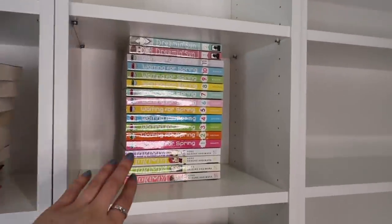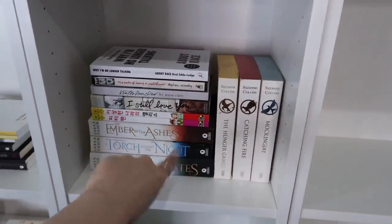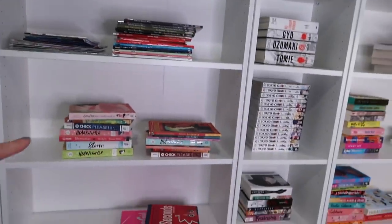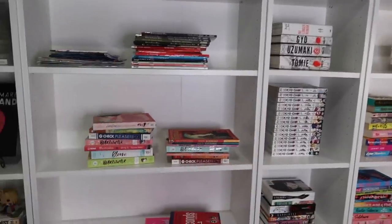And then I put some of my colorful manga here, and I put some white paperbacks here. So I think I'm gonna focus on the graphic novels, manga, and paperbacks and stuff. That's why I've put them all out here, so I can organize them. But like I said, I'm gonna do that later because I need to eat.